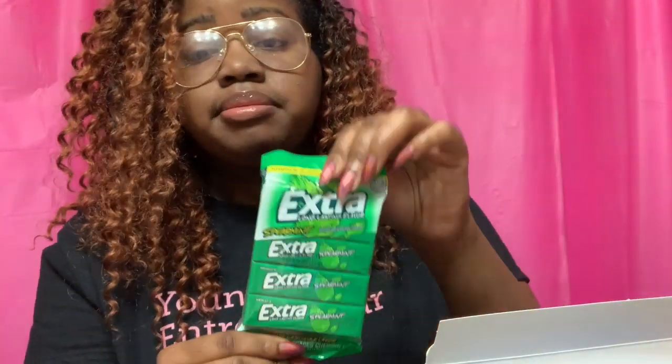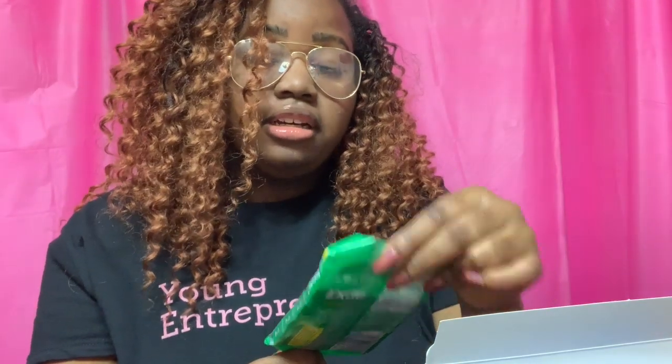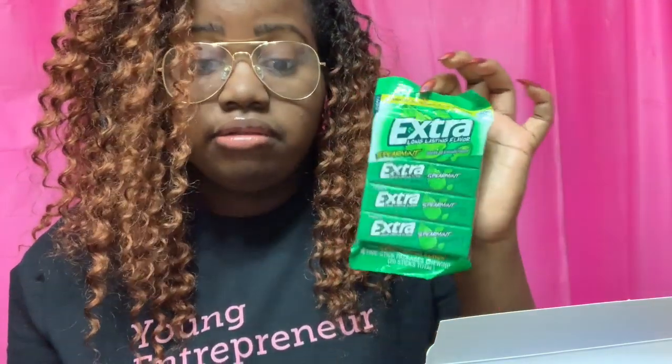Next thing is some gum. Everybody loves gum, right? I don't love gum because I believe gum causes cavities. A lot of people don't believe that, but I believe that. Therefore, you will never see me chew gum. I mean, if I chew gum, it's for like 30 seconds, and that's it. But my family, they love gum, so they will love this.